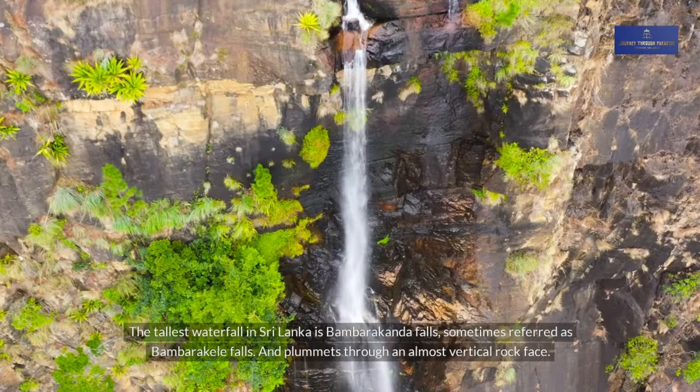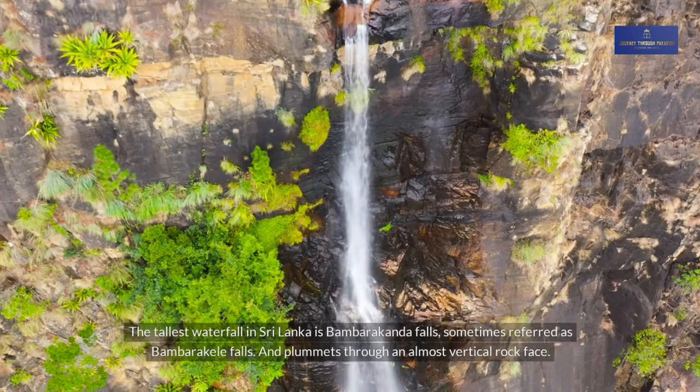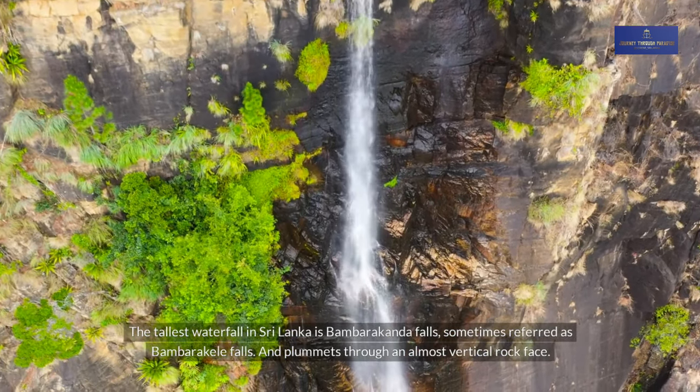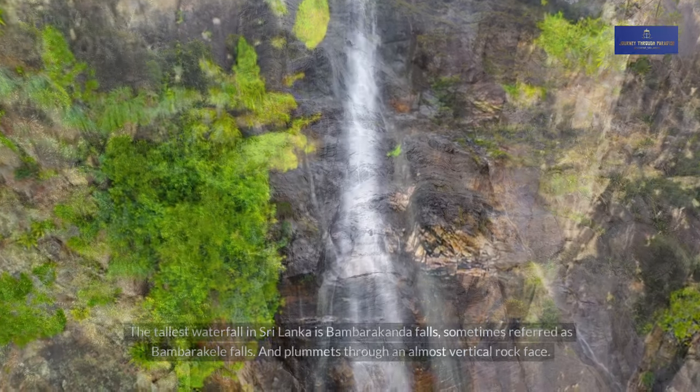The tallest waterfall in Sri Lanka is Bambarakanda Falls, sometimes referred to as Bambarakele Falls, and it plummets through an almost vertical rock face.